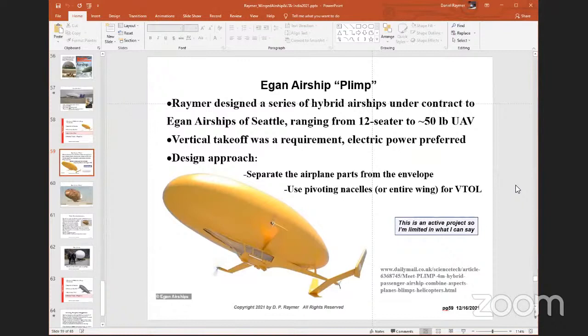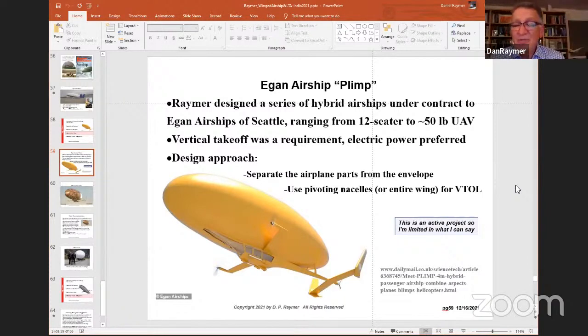Variable buoyancy is a question that comes up a lot. And I talked about it a little bit when I talked about compressing the lifting gas. That's one of the ways of getting variable buoyancy. But I haven't seen something in that field that looks to me like an engineering solution, but I'm very eager to see it. I just haven't seen it yet.